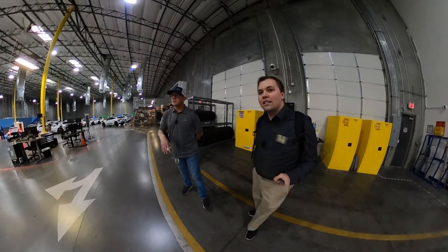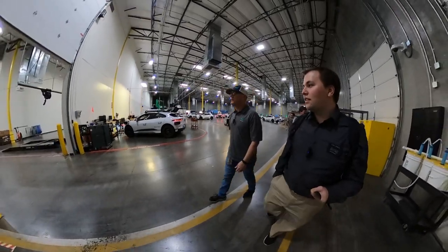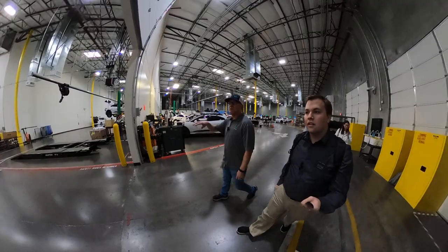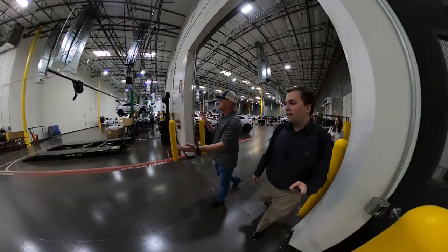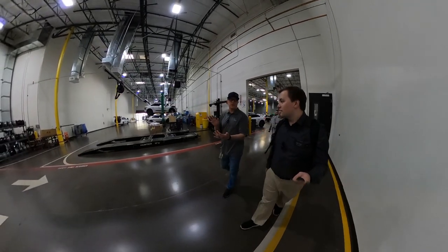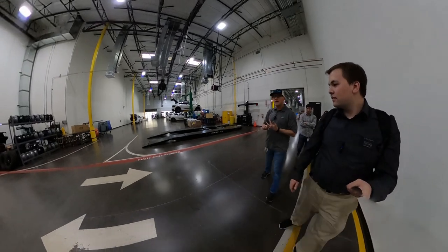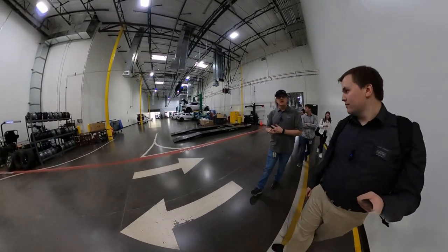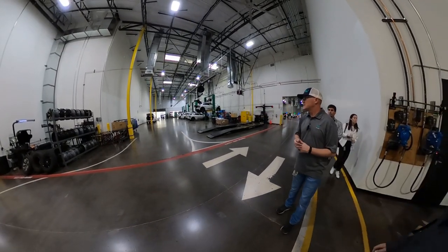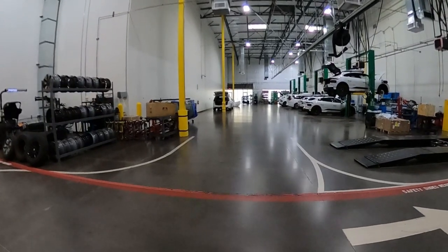You can kind of see that main focus obviously is the JLR and our Jaguar platform. So yeah. We've also got a great partnership with our AutoNation team. So this section in here is for base vehicle work. So they'll do a lot of our wheels and tires, all of our alignments, windshields, all of the base vehicle stuff that happens in here with their team. So you can kind of see their space here. They actually have more lifts in here than we do.